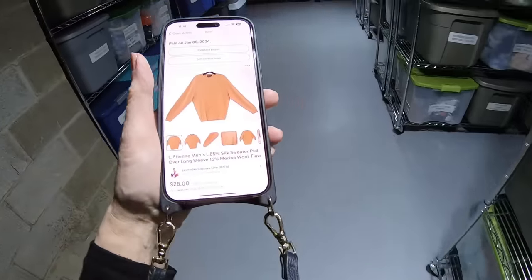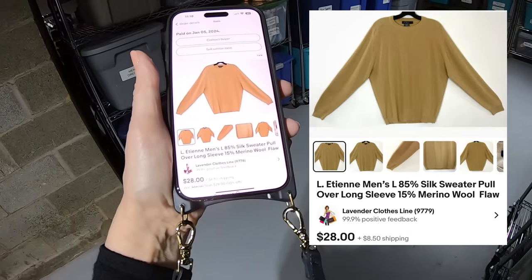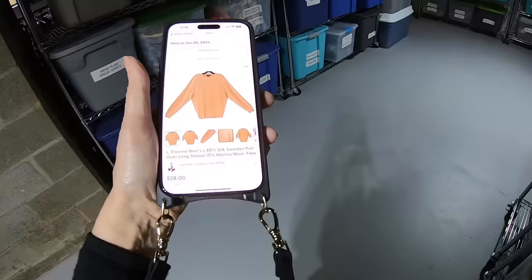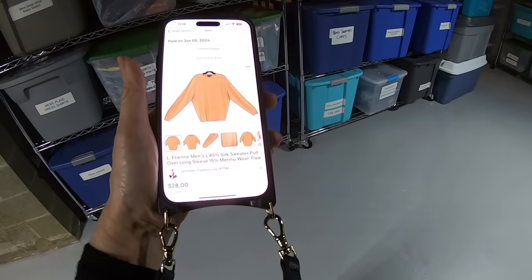This next item is a men's Etienne, I think that's Italian. Silk sweater, merino wool. It has a flaw. Even with a flaw, it sold through for $28.